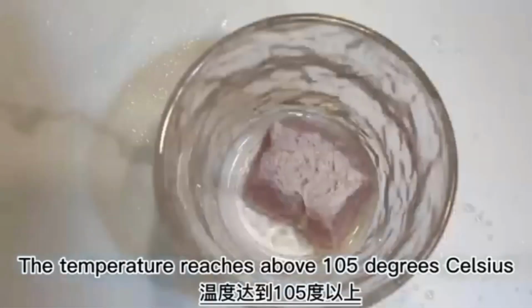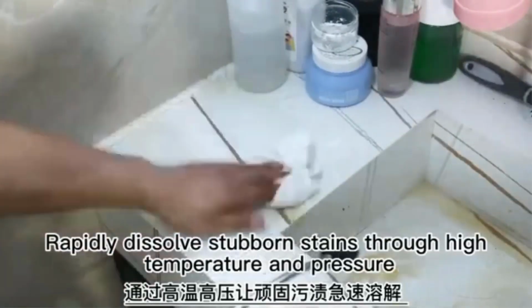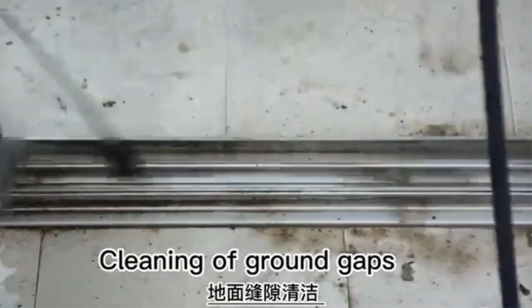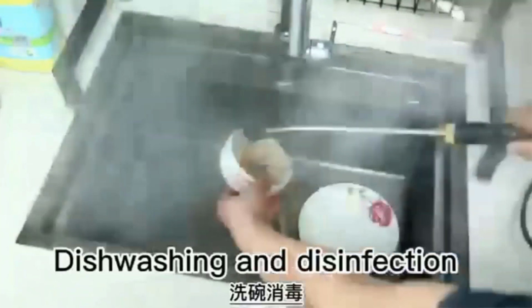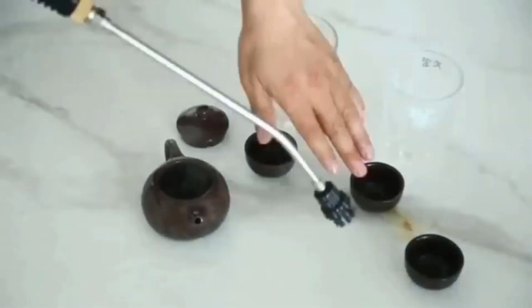Its handheld design makes it convenient to use, allowing users to easily maneuver and target specific areas. The high-temperature steam generated by this cleaner is a key feature, as it enables deep cleaning and sanitization without the need for additional chemicals. This makes it an environmentally friendly and health-conscious choice for those looking to minimize the use of harsh cleaning agents in their living spaces.